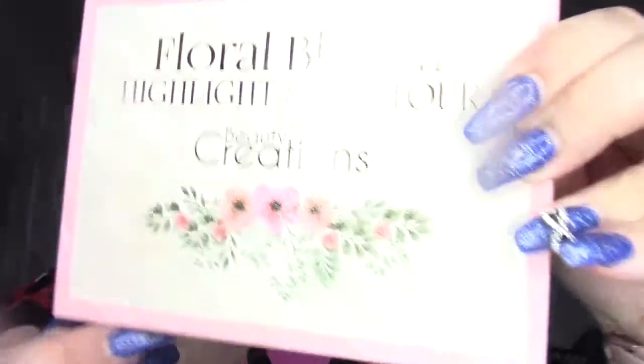And then, let's see. Highlight brush, we're gonna go into this pink shade on this Beauty Creations palette. Like I said, I got it at an expo, but I'm pretty sure they have a website. And it was really cheap. I want to say this was like $8, and it actually works pretty good. It's definitely a cheaper palette, but it does work. It's powdery, but who cares? If the highlighter works, who really cares if it's powdery? That's how I feel, but maybe you don't.